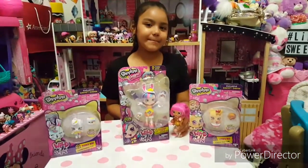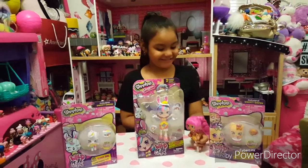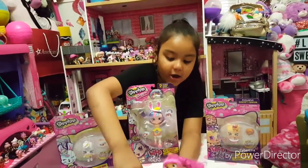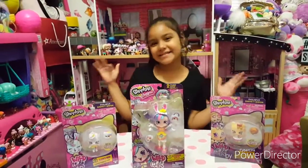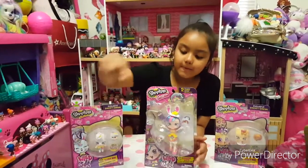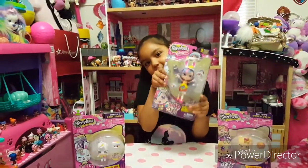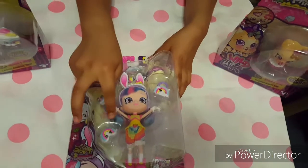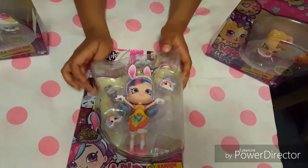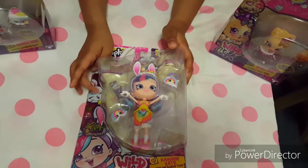And she's so excited to meet her new friend. And she has a little headband that also comes with her. She'll be our special little guest until her friend comes out of this plastic. First, I want to open up Lippy Lulu's bestie, Rainbow Kate. Before I open this, guys, she comes with two little Shopkins, the doll, of course, and I think a bracelet.